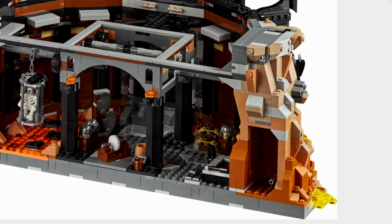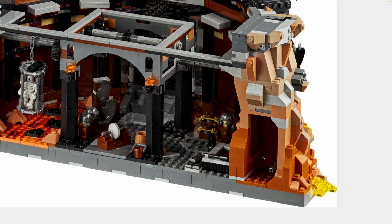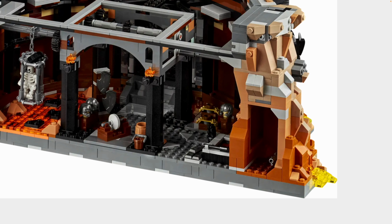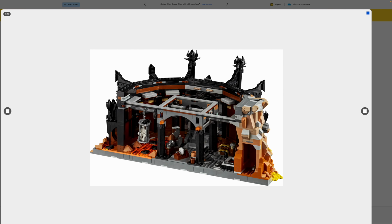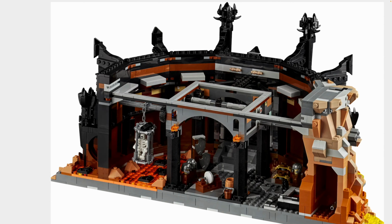This area seems a tad bit unfinished to me. I don't like that these torches are just sitting out on the wall. I wish there was one of those angled, almost elbow pieces to secure them together, so I'm probably going to make that change. There's a little fish in that corner for Gollum, so I like that little cave. This reminds me a lot of how the Disney Castle is built. Okay, so it's not attached with studs. The next section slides in on rails and then it clips in.